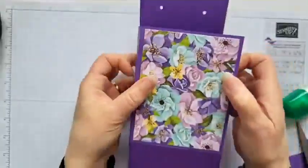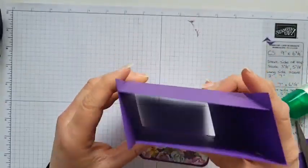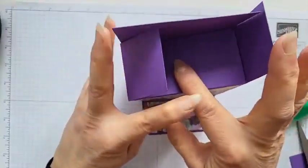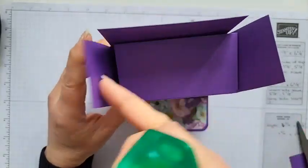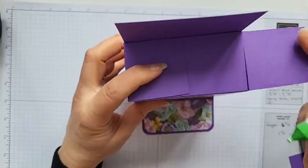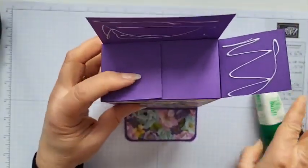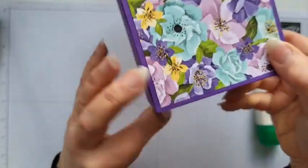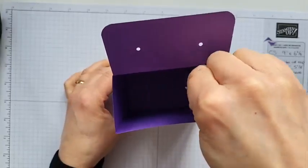Okay, so from there we'll be able to now glue the base, and the best way of doing this is tuck in the back flap. So this is the back of it, and then you can put glue on the other 3 flaps and tuck those in, and this will leave a nice clean edge on the front of the box, doing it that way round. I'll just get my bone folder and push that all down.